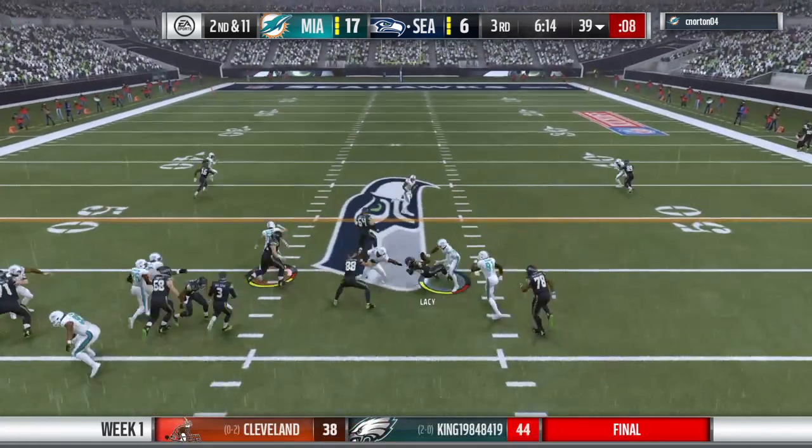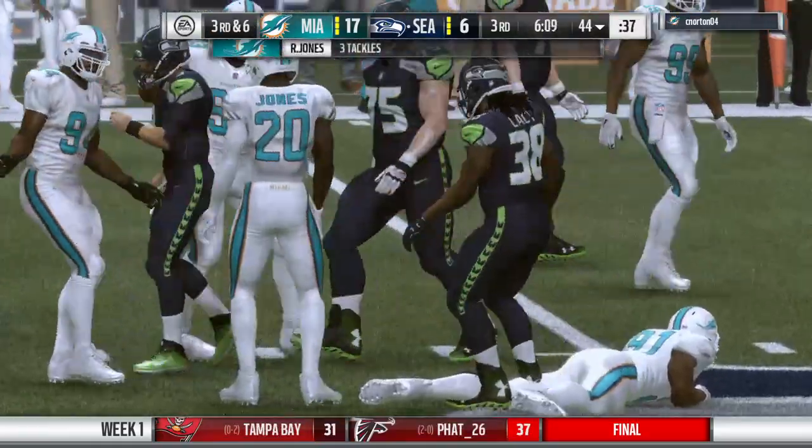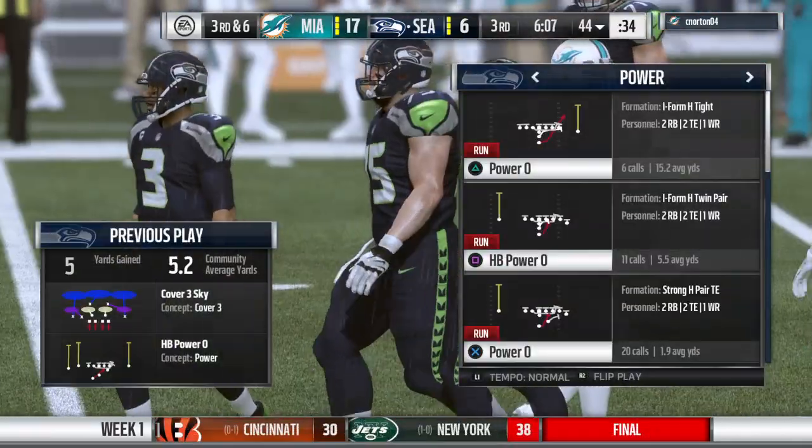They'll run it now out of the gun. And he'll be brought down just shy of the 45. 5 yards on the carry there, and it leaves them with third and about 6 yards to go.